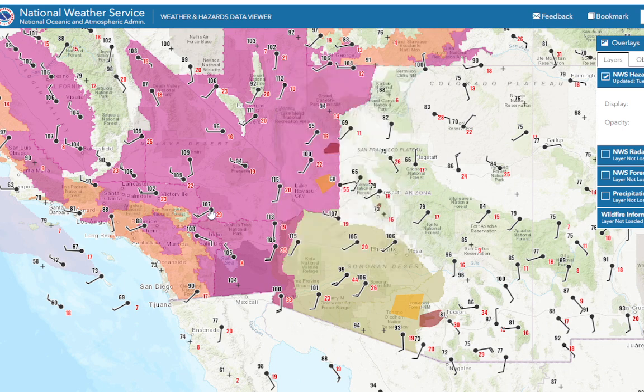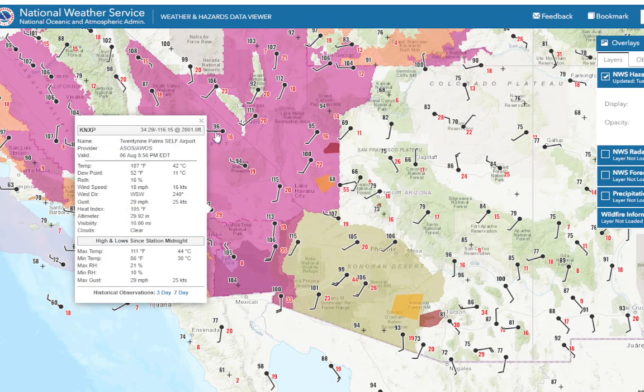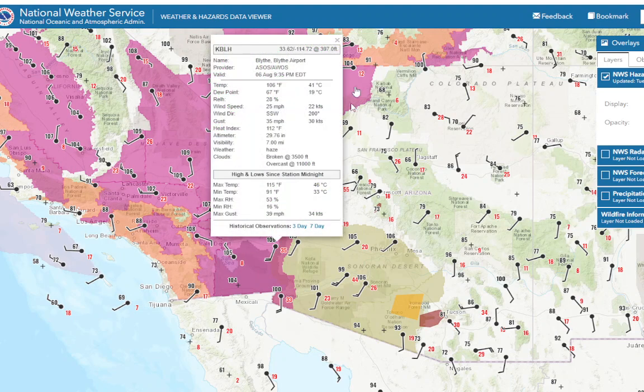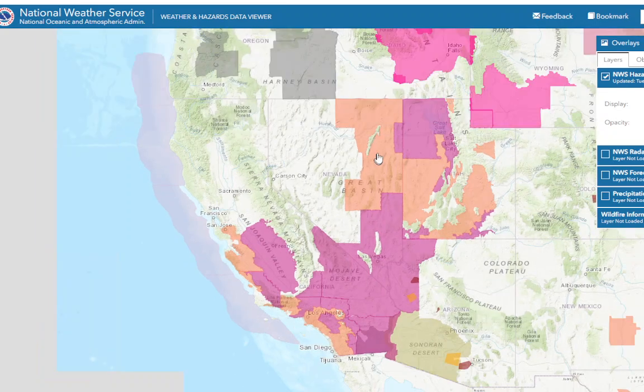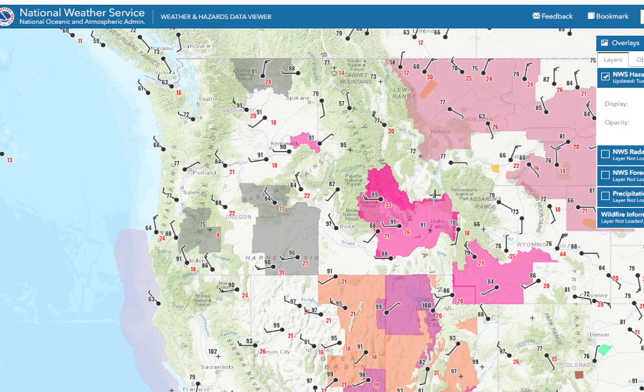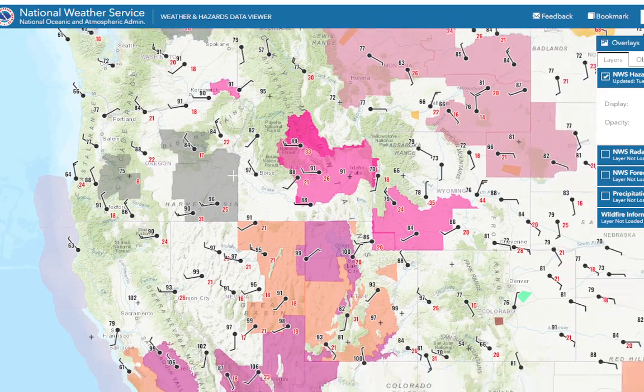But some of these other areas, yeah, 111 in 29 Palms. Blythe got up to 115 today. And look, it's humid. For them, that's humid. The dew point 67. That's humid for them, and there's haze being reported. So I'm wondering if there's a fire around there, perhaps. We got all these excessive heat, and then red flag warnings into Wyoming. Oh man, I tell you, just quality alerts, all that stuff.